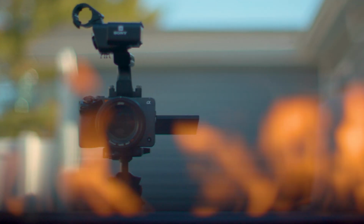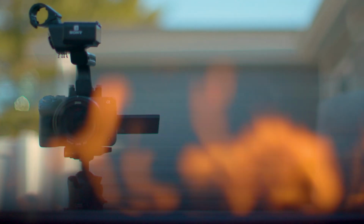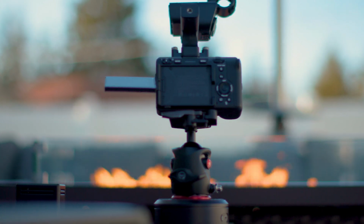So this is the smallest cinema camera I've ever used, I think possibly ever. Let me know in the comments if there's something smaller that I don't know about, but that means you can use this on small gimbals, small sliders, small tripods, super portable. So those are all really specific things that you need for real estate video.